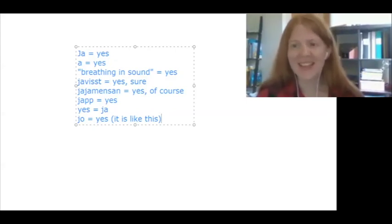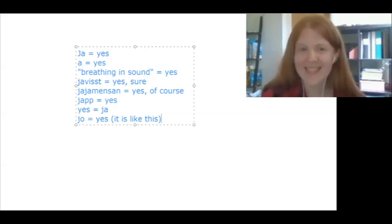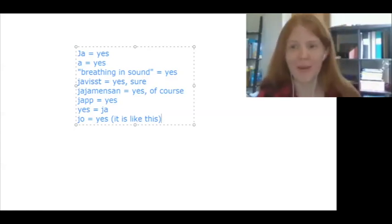Okay, so let's go through again all these different ways to say yes in Swedish. "Ja." "A." "Javisst." "Jajamensan." "Japp." "Yes." "Jo." And there might be more ways to say yes. It all depends a little bit on the context and what you're talking about. But these are very common, and hopefully you will start hearing them very soon.